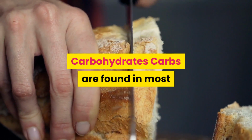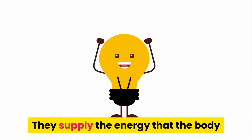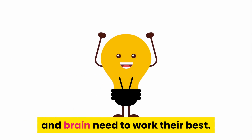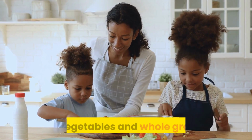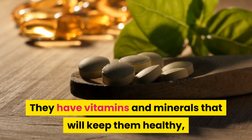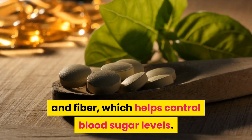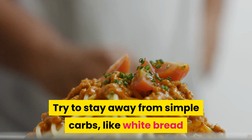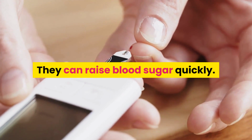Carbohydrates. Carbs are found in most foods, not just bread and potatoes. They supply the energy that the body and brain need to work their best. Steer your child toward complex carbs such as vegetables and whole grains. They have vitamins and minerals that will keep them healthy, and fiber, which helps control blood sugar levels. Try to stay away from simple carbs, like white bread and pasta, and other processed grains, candy and frosting. They can raise blood sugar quickly.